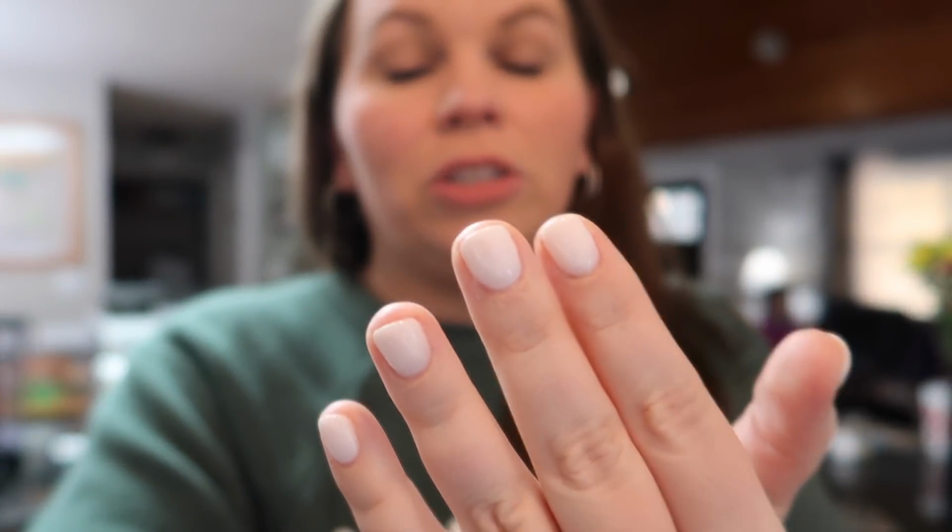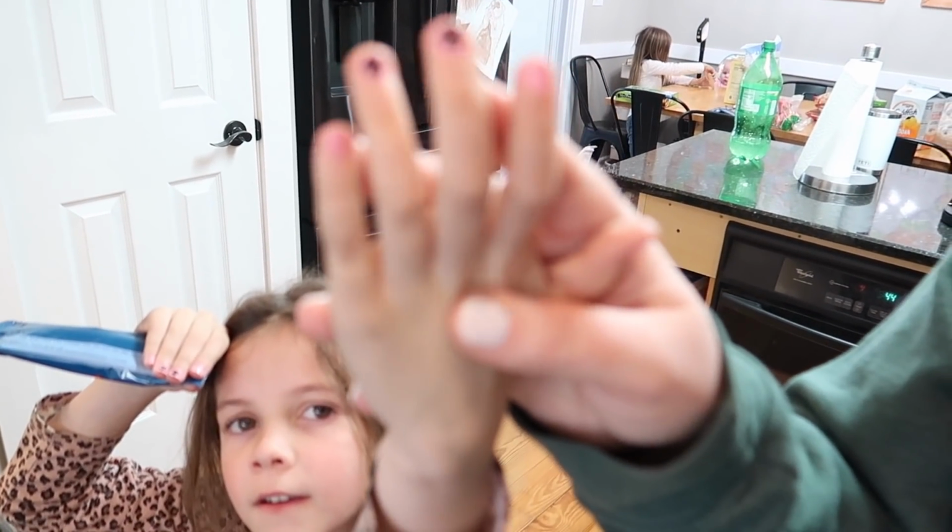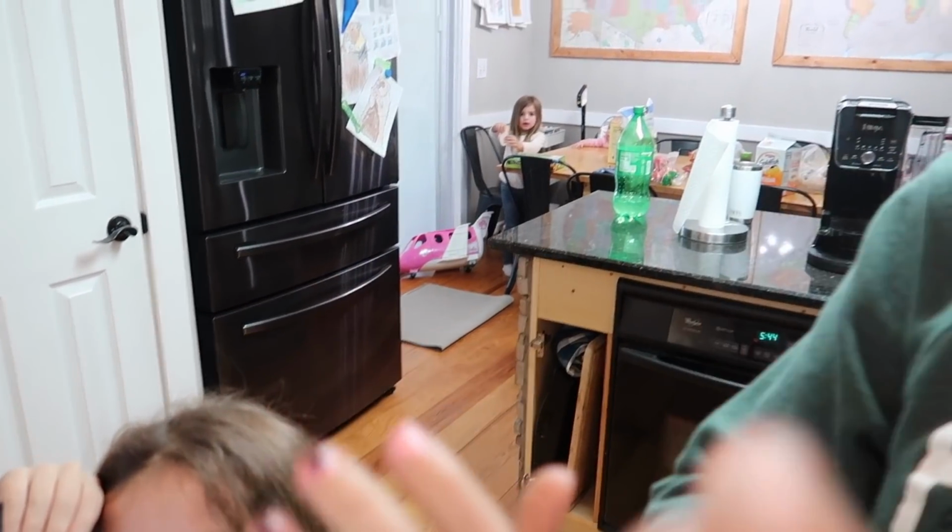Can't get it to focus. Allie got, it's really pretty. I'll show you that later. She's got little designs on her fingernails. And then Amy went with this. It's pink and it's got little puppy dog prints on it.